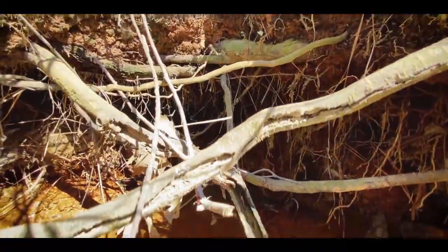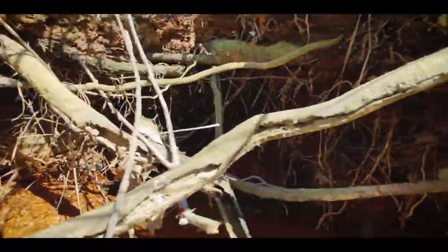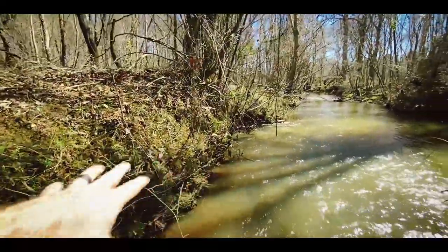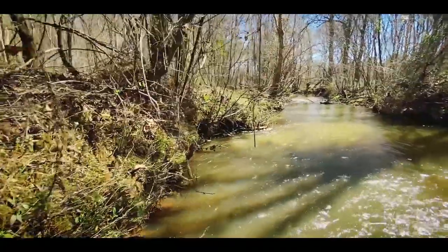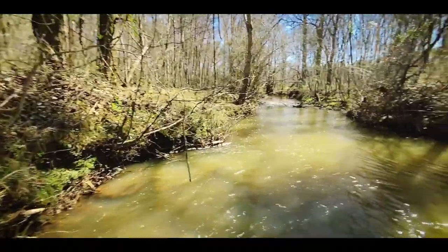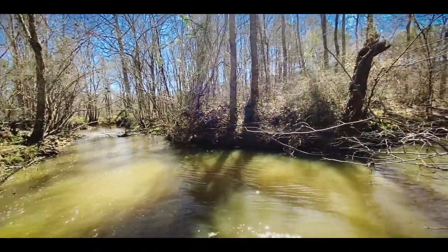And you can kind of see how far it goes up in there. That's where, at one point, an alligator snapping turtle used this. And over time, maybe decades, it starts to create more and more of those along the banks, and it eventually widens out the stream.